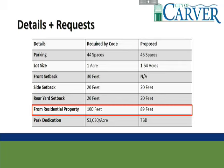The front setback I'm saying is not applicable, because the front setback is to a public street, and this property does not have public streets, and also the parking lot is there, so it wouldn't technically be a setback. Side yard setback is 20, they're meeting that as well. Rear is also 20. There's a little information in our code that from a residential property, a commercial building needs to be 100 feet from that. They're requesting a slight variance of 11 feet down to 89.